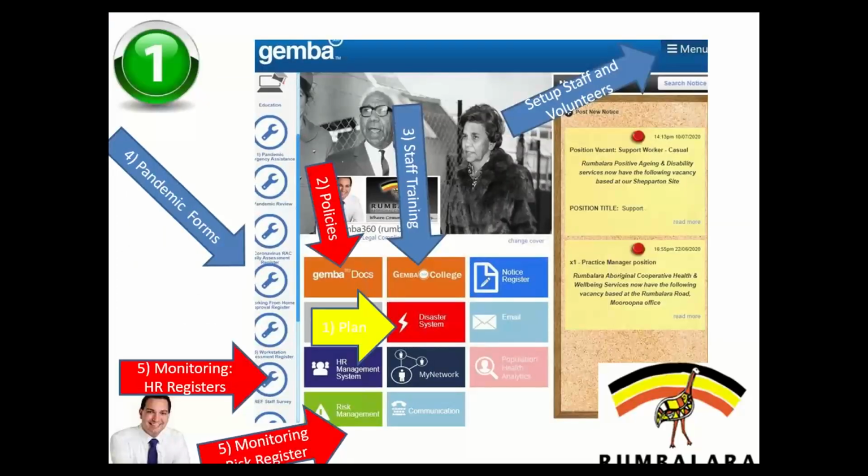So jumping in to the dashboard itself, we have looked at the plan, the COVIDSafe plan, which is located in the disaster module button, and this is the online dashboard. You have access to your policies. You've got staff training in the college area. You've got your pandemic forms, which include, you can see them listed, the pandemic emergency assistance form. You've got your pandemic review.